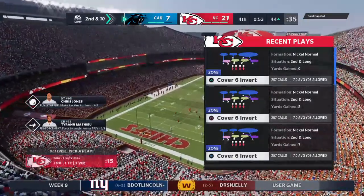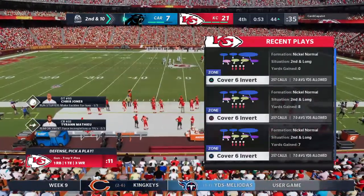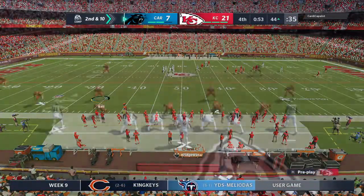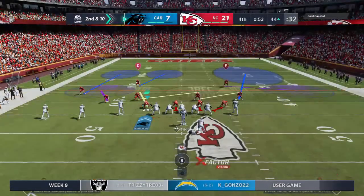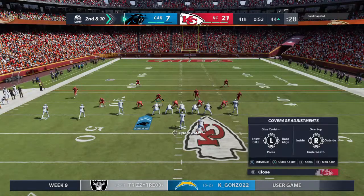We've seen that the deep ball's been a part of their game plan all afternoon, but they've had trouble hooking up on it, unable to successfully find the end zone over the top. An incomplete pass on first down. That leads to a 2nd and 10.